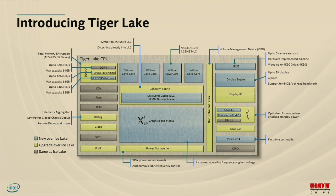Finally, on the top left corner, we can see how the memory subsystem looks. Initial Tiger Lake configurations will support DDR4-3200, LPDDR4, LPDDR4X up to 4267, and is future-proof for a later version of Tiger Lake with support for LPDDR5 technologies up to 5400. Notice that Tiger Lake LPDDR4 configuration can achieve 68 GB per second of peak bandwidth, compared to 59 GB per second in Ice Lake, and future Tiger Lake versions will be able to hit 86 GB per second with LPDDR5 technology.